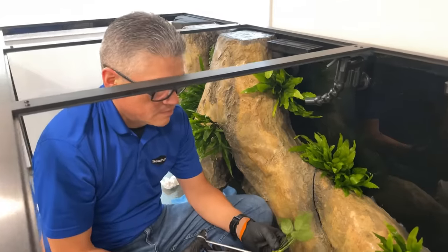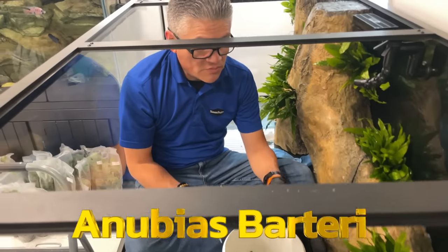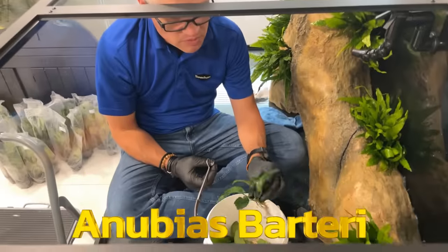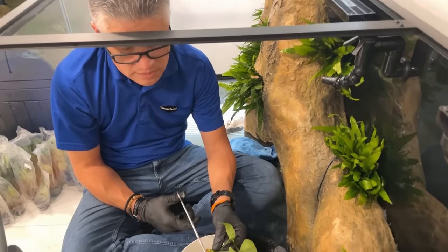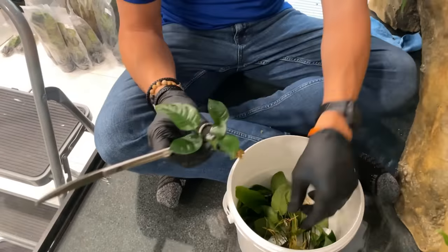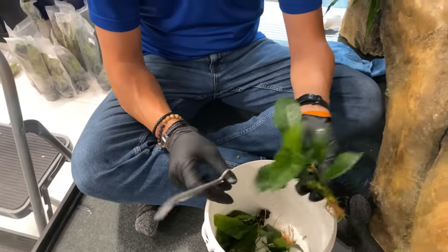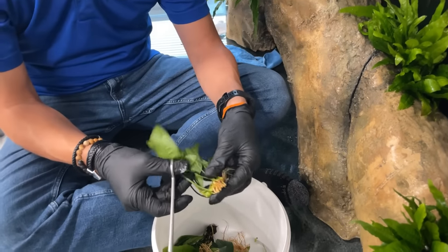So Luis, tell me what we're working with right here. So now we're moving on to Anubias. This is one of the first Anubias available to the trade. It's Anubias barteri. So I'm removing the roots, so I can easily glue it to the structure. And as you can see, it's nice and healthy. So we will continue adding more plants.